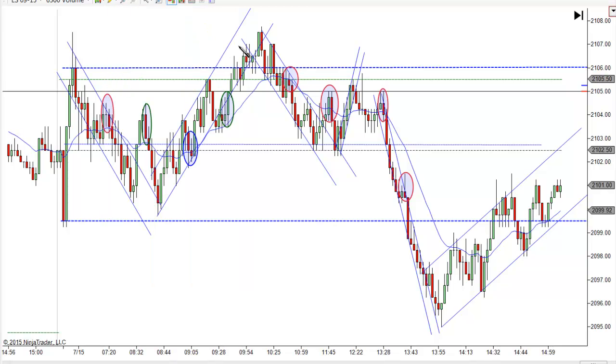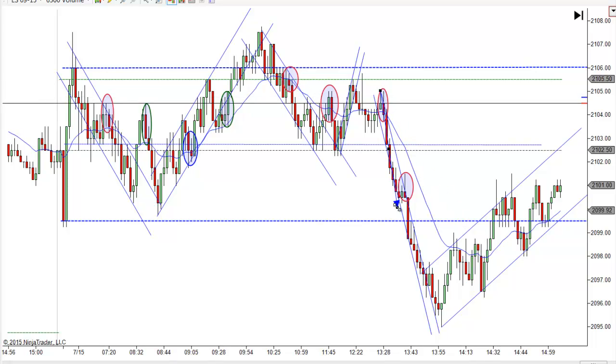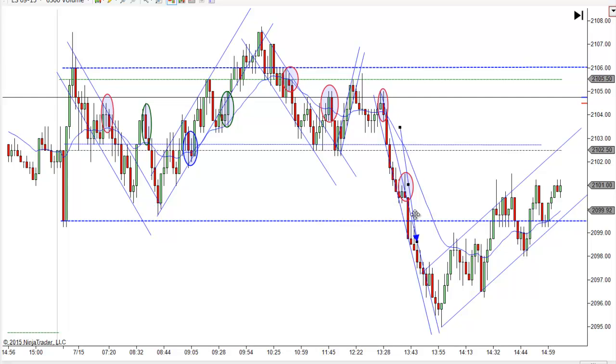The first thing I would have done, I would have measured this leg right here and look for a measured leg down, and that gets you close to the lows. But then I would have measured this leg, and when we started going lower from there, I would have looked for at least a measured leg there. And you see it started bouncing there because all the smart traders are exiting. It did go a little lower and then it reverses, but that gets you into the 2 o'clock hour.